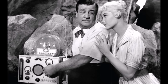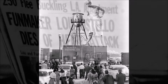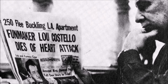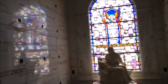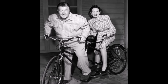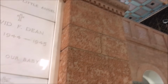Lou's final film appearance was in 1959's The 30-Foot Bride of Candy Rock. However, he would not live to see it released. On March 3, 1959, he suffered a fatal heart attack, 3 days short of his 53rd birthday. His wife Ann died 9 months later. Their resting places are only a few feet away from their little boy.